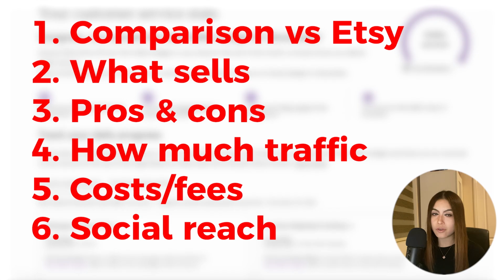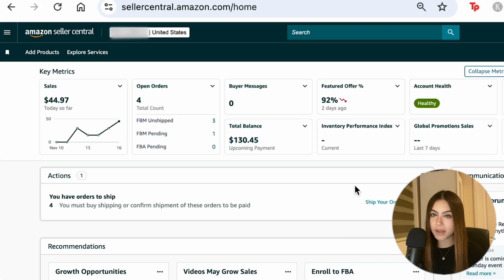Plus, if you're already selling on Etsy, why not expand and diversify your business income streams by listing your products on some of these other marketplaces as well. Let's get started. First up is Amazon.